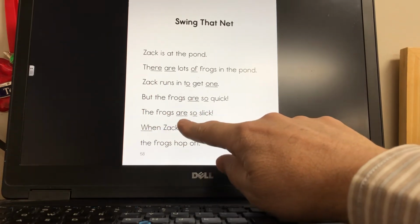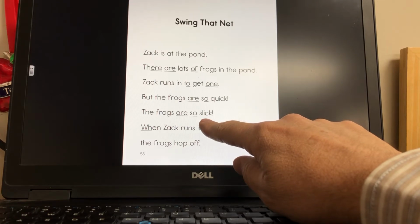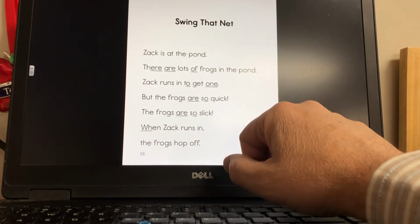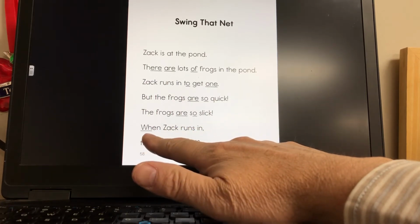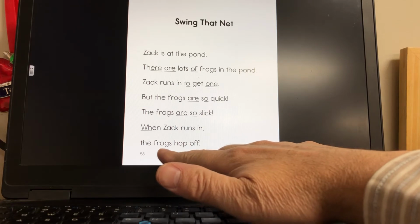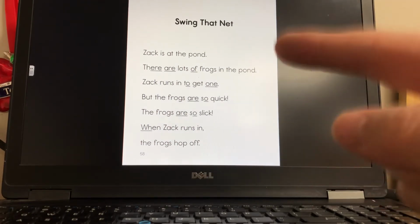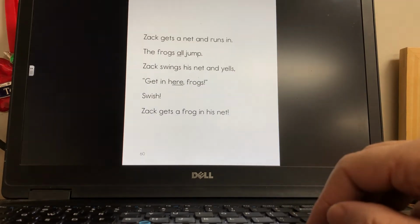The frogs are so, what's this word? Slick. Slick. Do you know what that means? Like slippery. If you ever tried to catch a frog, you know that their skin is really slippery and they are fast. It is not easy to catch a frog. Here's a tricky word. When Zack runs in, the frogs hop off. That happens to me every time I try and chase a frog. They run away.